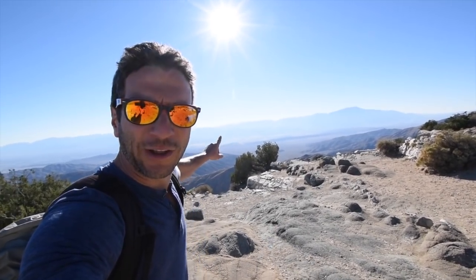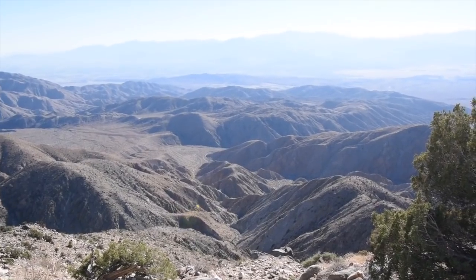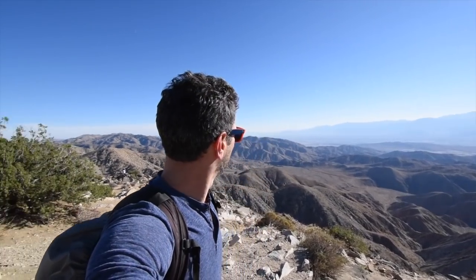And I don't know what the elevation is for Palm Springs, so when we get cell reception, I'll Google that and we can get an idea as to roughly the elevation of this. The elevation change is radical. Last piece of information before we move on. Joshua Tree National Park is slightly bigger than the state of Rhode Island. This is just too beautiful.